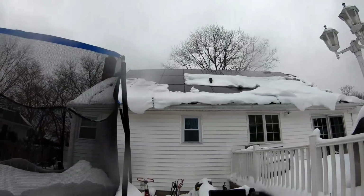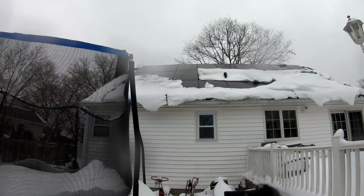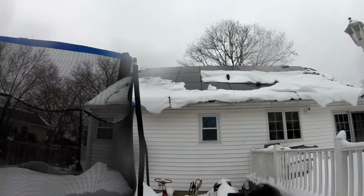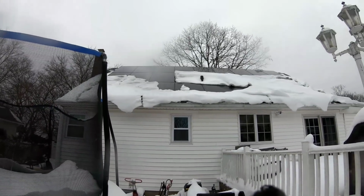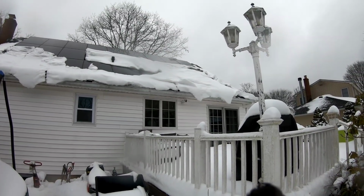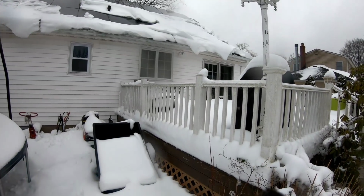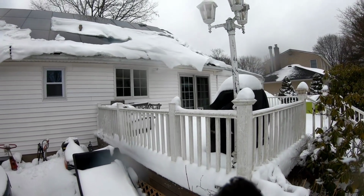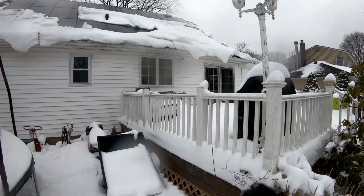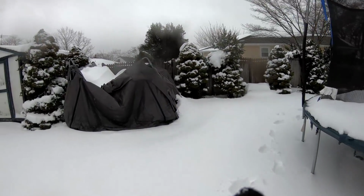This is my solar panels. It's very slick up there, so any amount of moisture will cause all the snow to just come down really quickly, and that's about to fall any minute. So my dog Bobby usually runs out here, but I don't want him to come out here in case that thing falls on him. Anyway, look what happened to my shed. I didn't listen to my friend Robert Nighthawk.